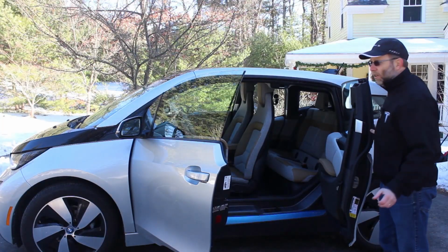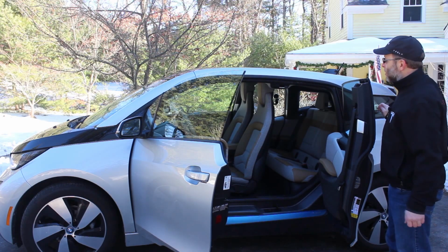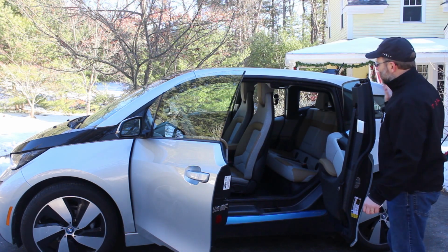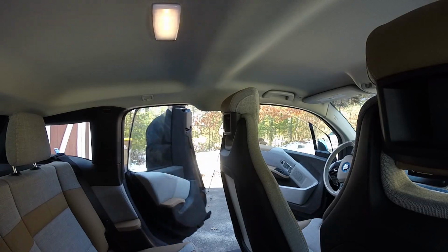The rear seat is a little bit utilitarian. There's no sound back there, at least on this tech package. And it's not the biggest, it's not the smallest, but just be aware that it's a little tight, better for kids than it is for large adults.